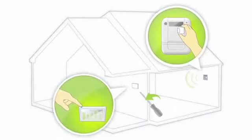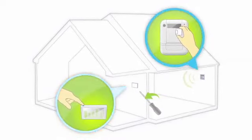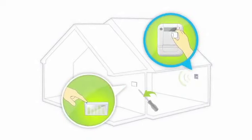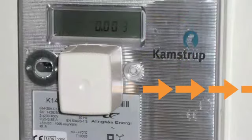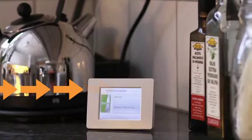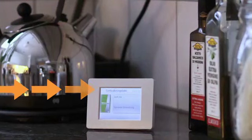ELIQ consists of a display and a transmitter that attach easily to a household's electricity meter. A transmitter registers the electricity consumption and sends back data for graphic presentation on the display, showing exactly how much electricity is being used.